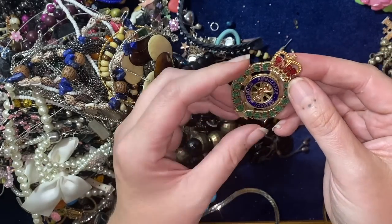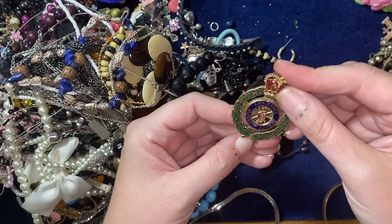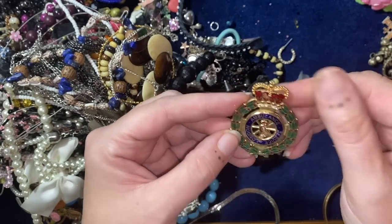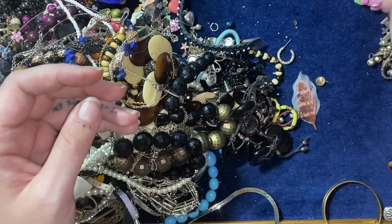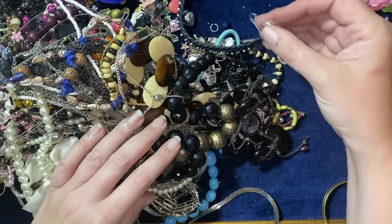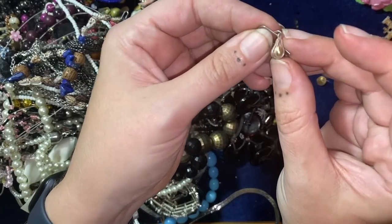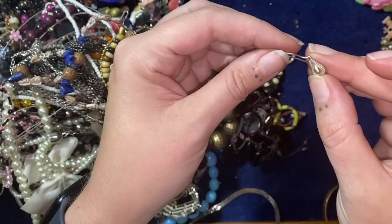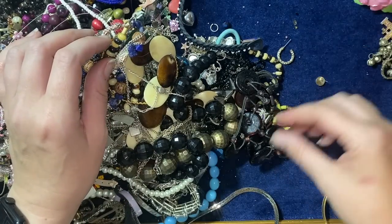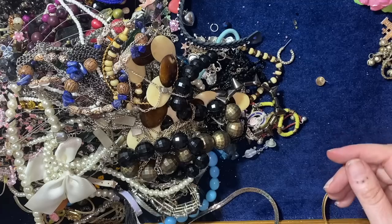London Ambulance Service. An enamel. I don't know where that would go, like on a pocket or something. That's cool though, that might be worth looking up and seeing if I could sell it separately. That's a thing that people are after. That looks silver, doesn't it? Oh, it's like an avocado. That's so cute. It's a silver avocado. Cool. I'm so easily amused, aren't I?